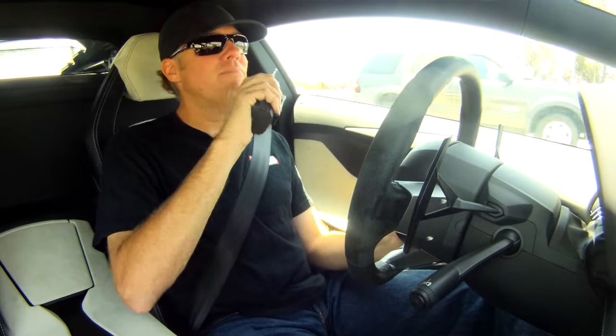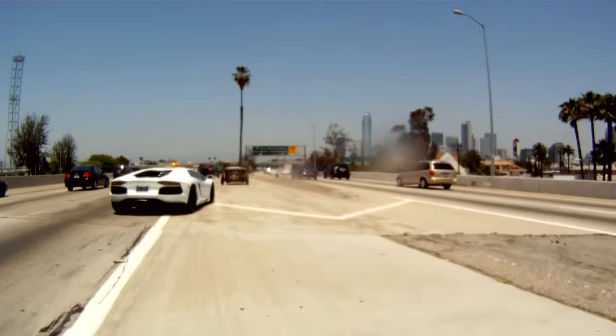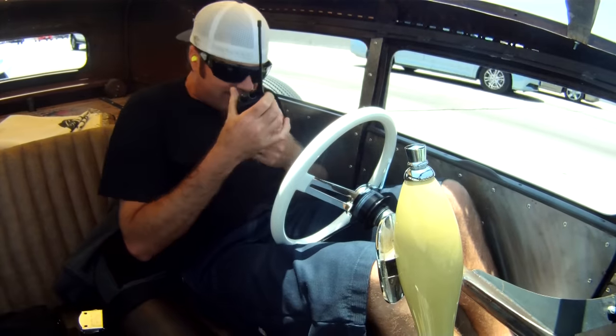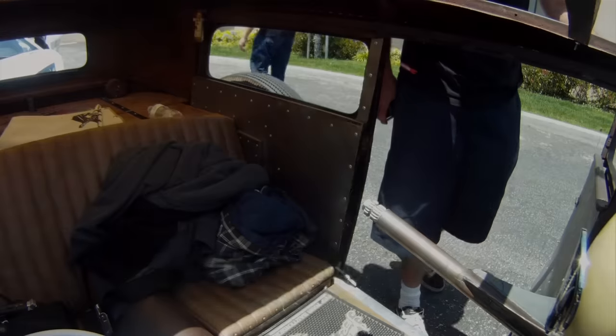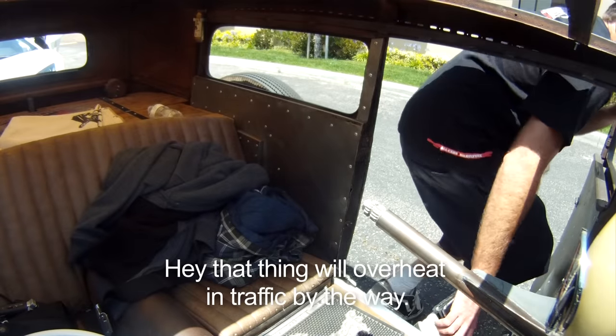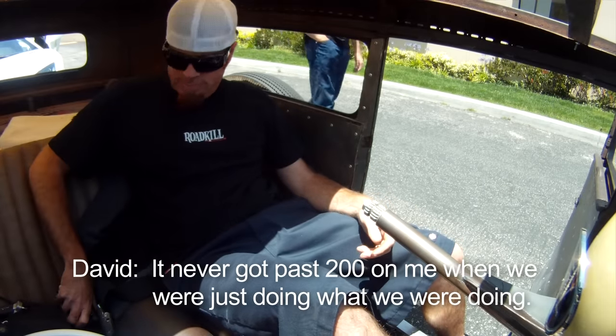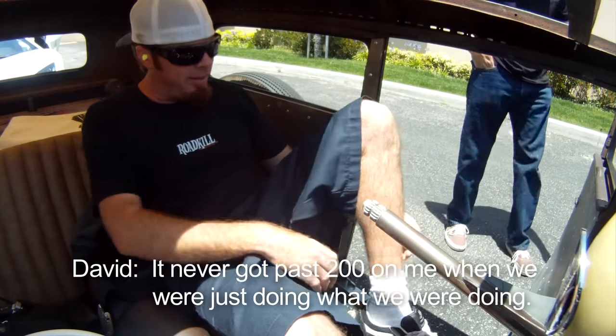Do you want to pull over? Yeah, I'll pull over right here. I don't even know if I should turn it off. Hey, that thing will overheat in traffic, by the way. Yeah, not my car. That never got past 200 on me when we were just doing what we were doing. I never even looked at the gauge.